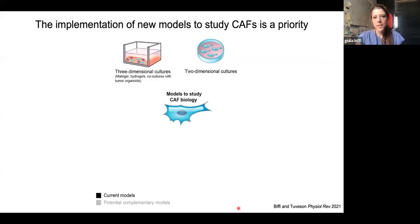More recently, there has been increasing use of three-dimensional cultures, and again, various types of these cultures. You can use fibroblasts in co-culture with tumor organoids in matrigel. You can use them with hydrogels or with decellularized matrices. And during my postdoc, I co-developed one of these systems, and I'm going to talk a little bit about this in a couple of slides.